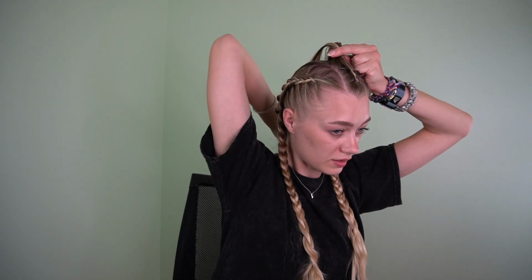So I was gonna try and just undo this and then put a rubber band at the bottom, but it got too loose when I unbraided it up until that point and then was gonna put the elastic back in. So I just decided to fully re-braid it, which in the long run, I'm gonna be happy I did because it's gonna look way better.